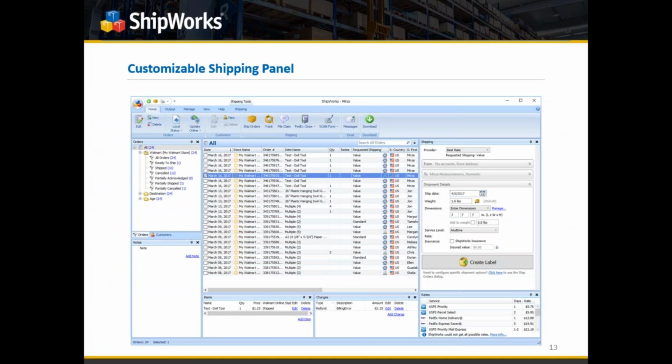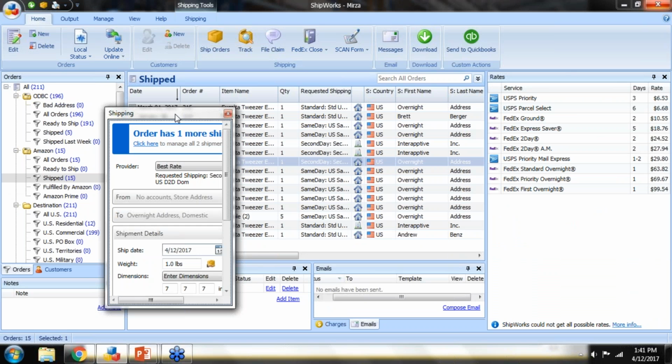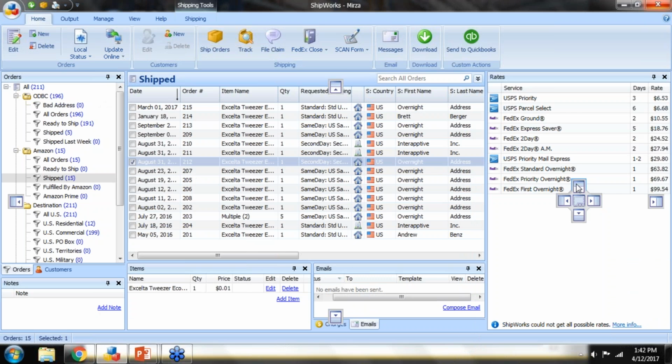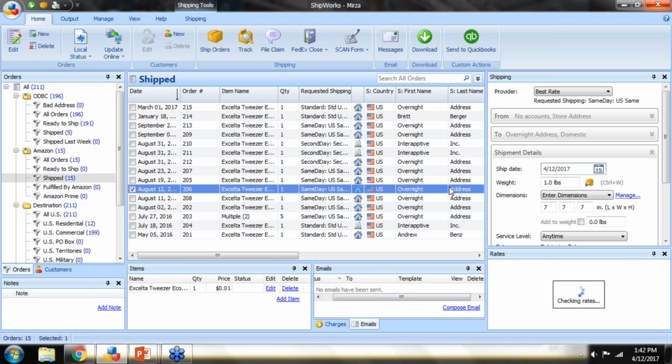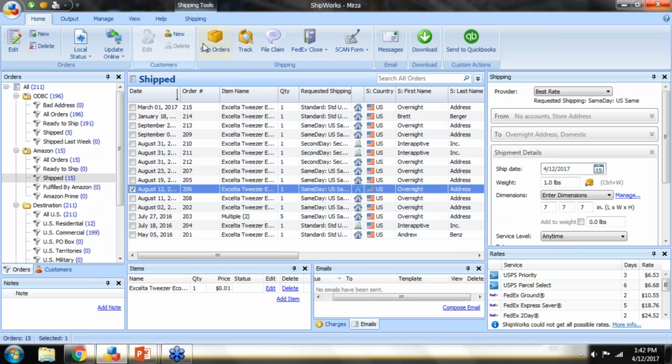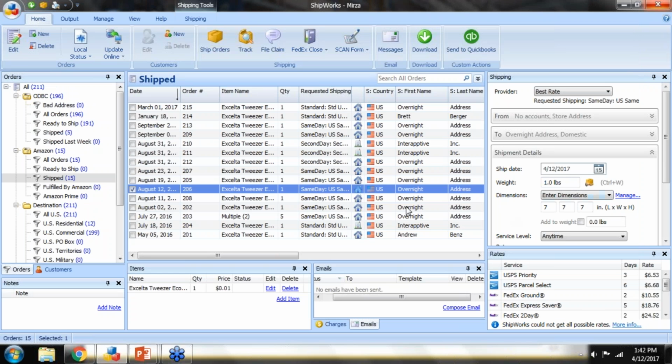Okay. So the last thing that we're really touching on here today is the shipping panel. The shipping panel was added not too long ago, and I've kind of been using it this whole time, but there's this panel right here, and all of the panels in ShipWorks can be moved around and customized. So I can pull it off to another screen, or I can put it wherever makes the most sense for my workflow. But the shipping panel allows you to ship orders quicker rather than having to click the ship orders button like you used to back in the day to configure your shipment. You should be able to do everything through the shipping panel.